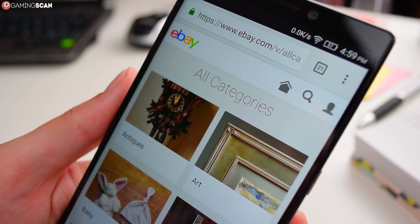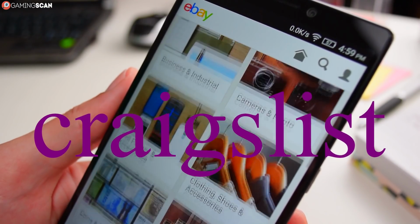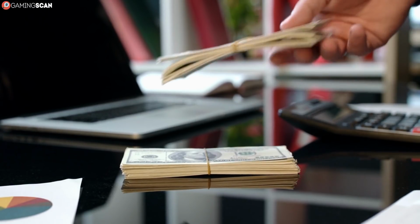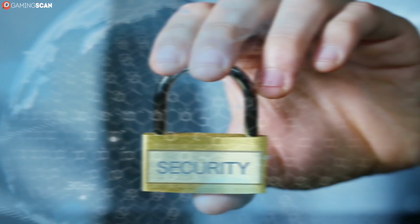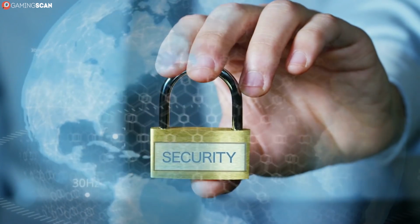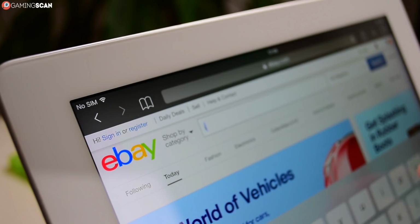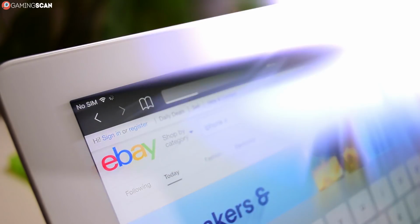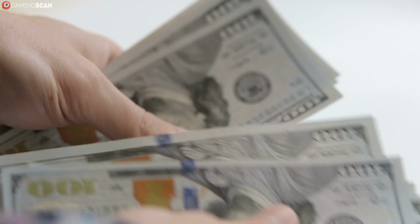Now, as for the sites themselves, the two main ones we have to mention are eBay and Craigslist. Craigslist has the benefit of proximity, so you can often get a chance to inspect the goods in person before committing to a purchase. But unfortunately, there is no protection or insurance here whatsoever. eBay, on the other hand, has a reliable money-back guarantee policy that you can turn to should the transaction prove problematic. The policy is a no-nonsense refund for faulty or broken items or those that don't match the listing.